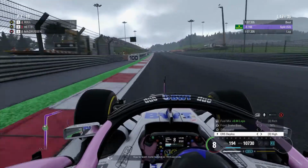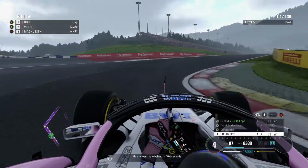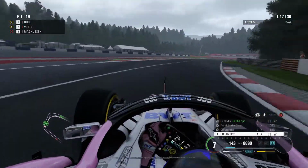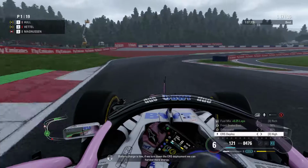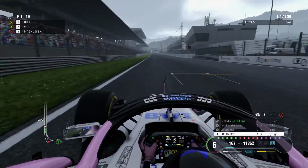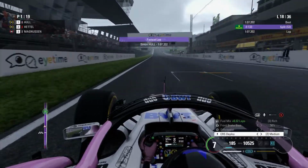107.3, fastest lap of the Grand Prix. Gap to Vettel is 3.4. We've only got 10.4 though. Back to Sergio Perez as we come through the end of lap 17. Once again, we appear to be building a lead once more to Vettel, just building up that gap at 107.2.